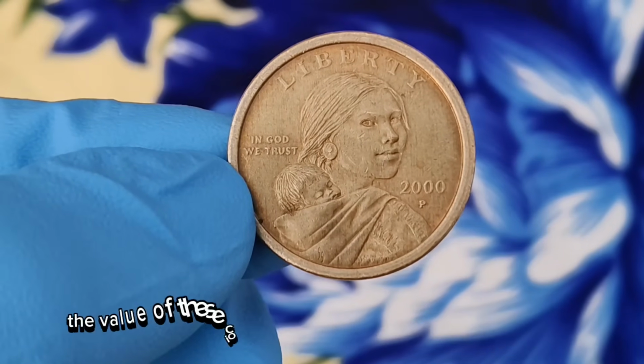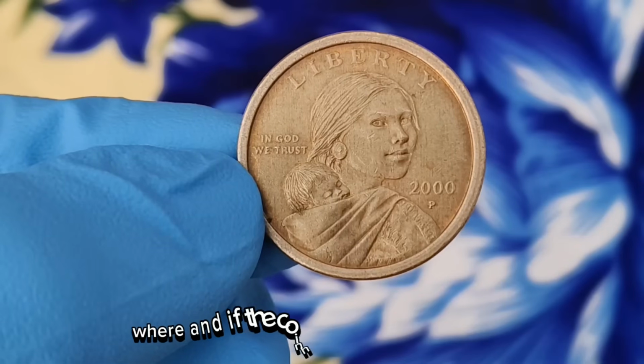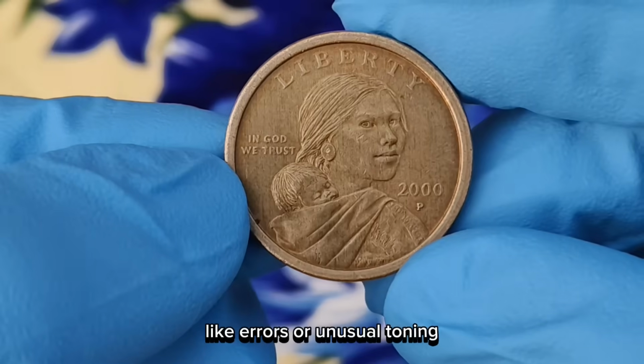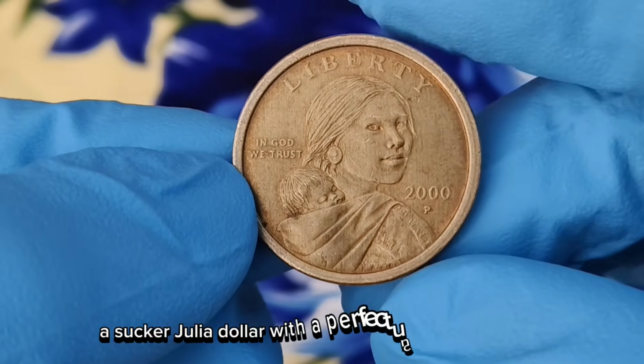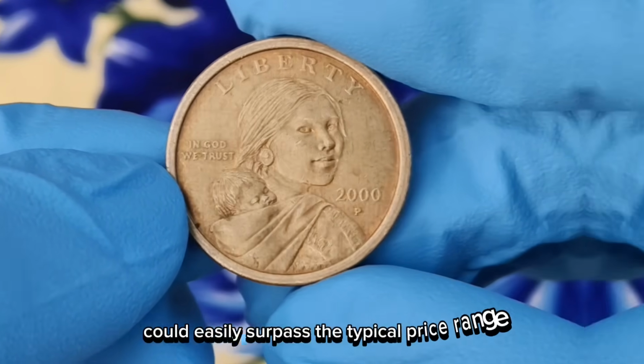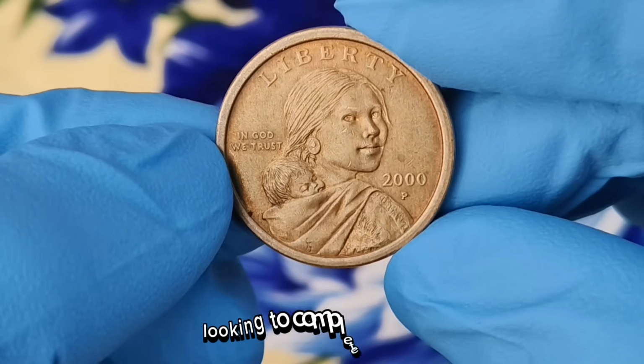The value of these coins varies based on factors such as mint marks, wear, and if the coin has any unique features, like errors or unusual toning. A Sacagawea dollar with a perfect uncirculated grade could easily surpass the typical price range, making it a desirable piece for collectors looking to complete their set.